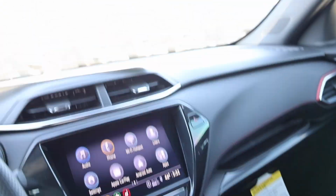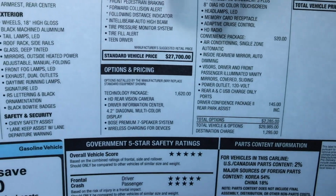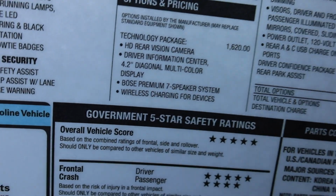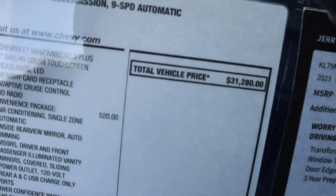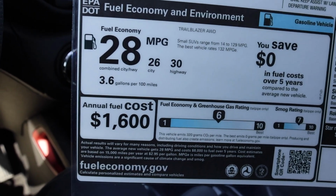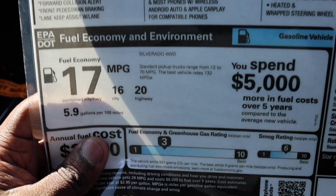So how much is this thing going to set you back? Let's see here. The window sticker is right here. This has a starting price of $27,700. And all in with all the options, you can see some of the options. They have a technology package and a convenience package, driver confidence package, all for $31,280. And here's some of your standard equipment. And as far as fuel economy goes, 30 on the highway, 26 in the city, compared to 20 and 16.